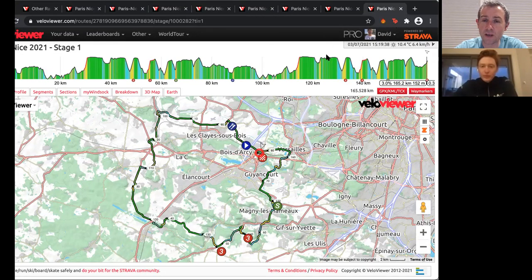What I would point out is the placement of the sprint points, which this year is nice and interesting. Near the end of the stage, this sprint point comes with approximately 15 kilometers to go. It's at the top of a little steep hill. This is a recurring theme as we go through it.